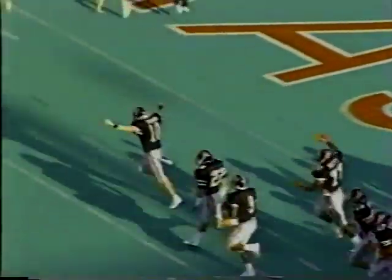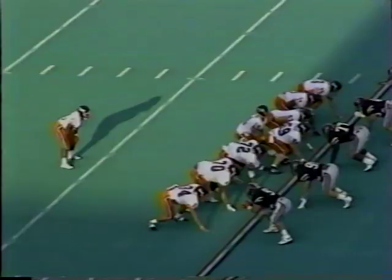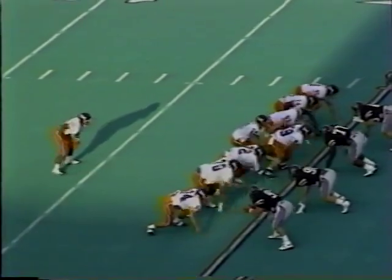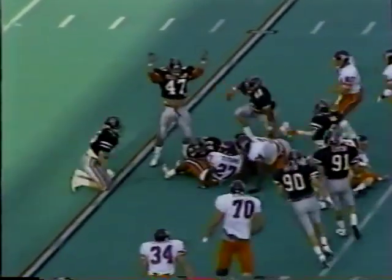Well, hi, everybody, and welcome to the 1991 football season as Texas Tech begins the year by hosting Big West Conference member Cal State Fullerton in the first of a three-game series. Let's pick up action on the very first series by Cal State Fullerton, and that is Art Davis.